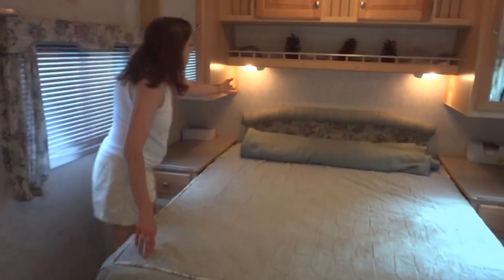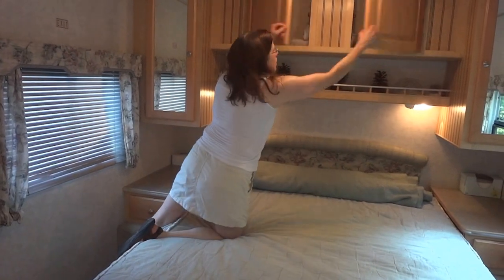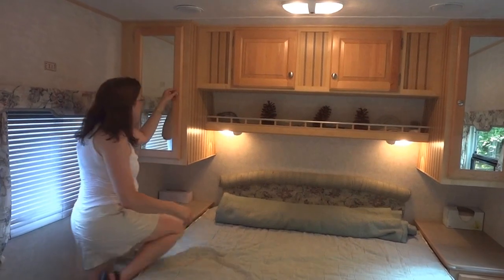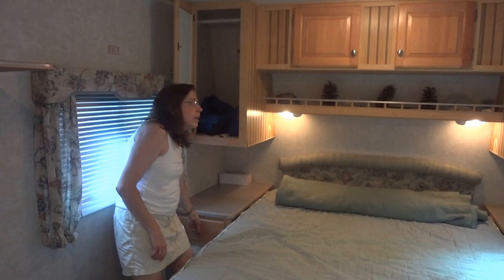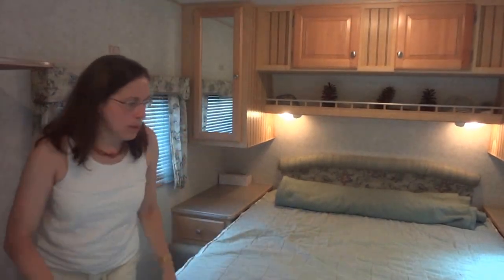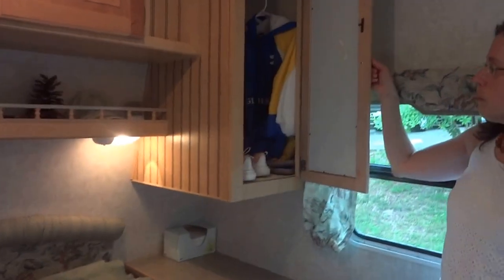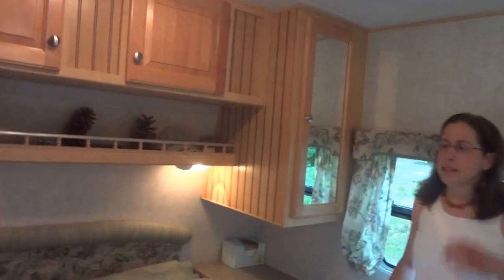One of the things we have here is also each person has their own reading light. We have a shelf here. There's storage for your clothes up here, a wardrobe area. Each side has their own wardrobe hanger, closet, and drawer. And it's the same on this side, drawer and wardrobe closet area. Underneath each one of these beds, on each side, are electrical outlets. So there is access to electricity next to the beds.